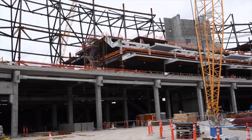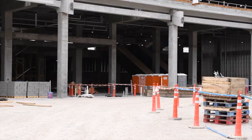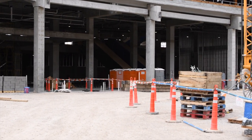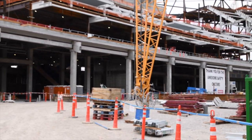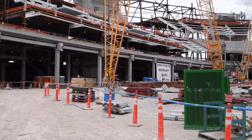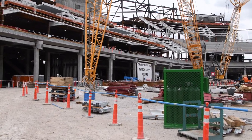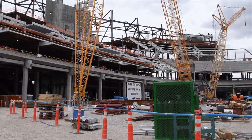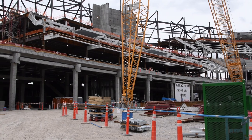So this is the west side, if you're on the inside. The west side will be the home team, and the east side will be the away team. So the away team will sit closer to the strip. But the west side will be able to see the strip with that open window.